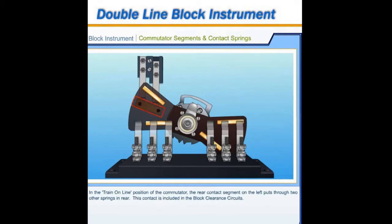In the train on-line position of the commutator, the rear contact segment on the left puts through 2 other springs in rear. This special contact is included in the block clearance circuits.